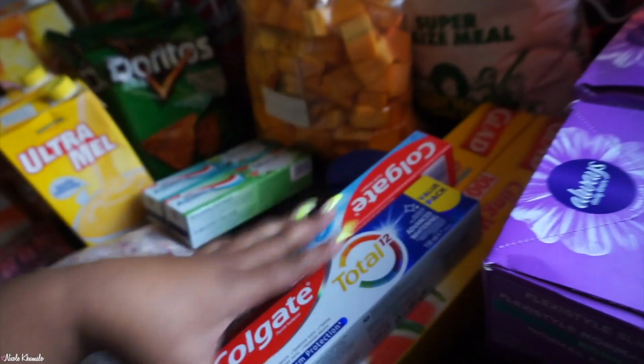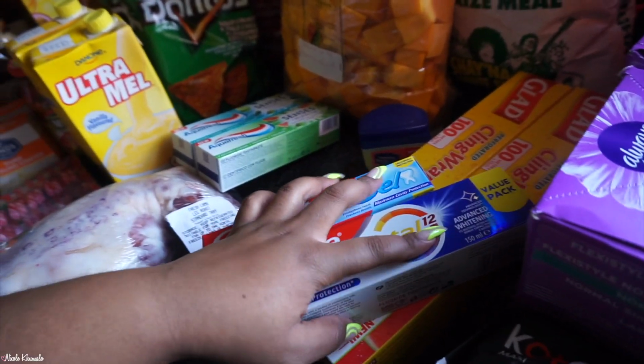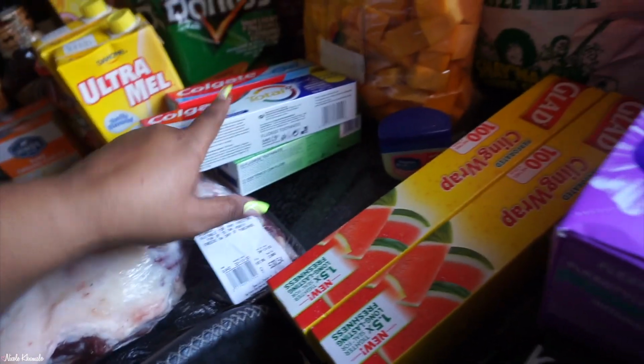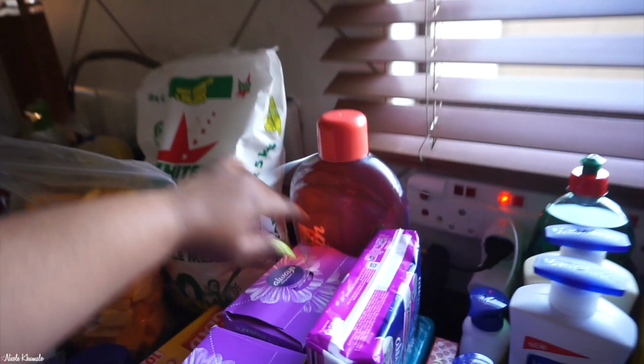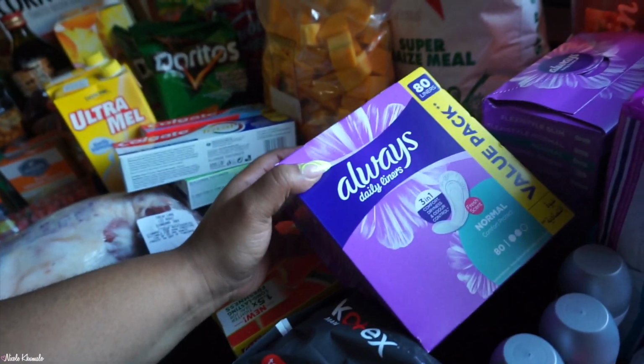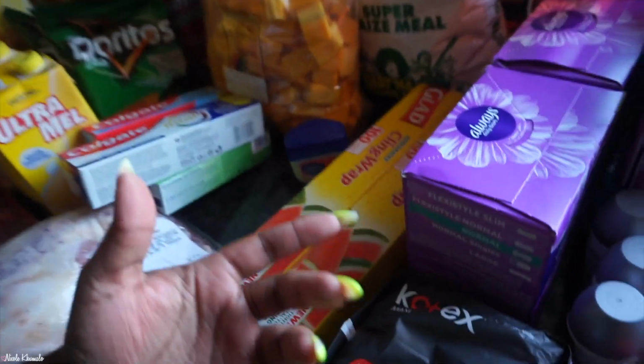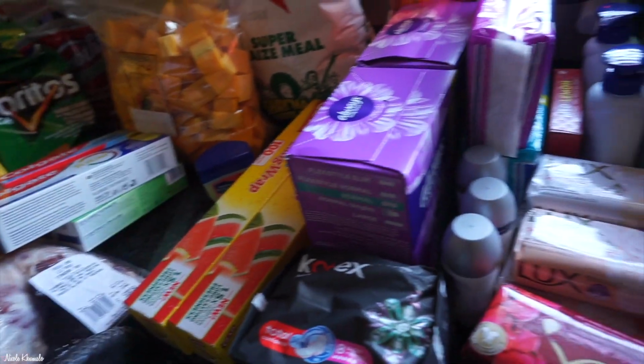And then we also got Colgate. We got a gel one and a Total Advanced Whitening one. This is like the giant one. And then back here we have a bubble bath. So this is Saturday Skin Peach Blossom bubble bath. And we got 2 of these panty liner boxes. I think those are on promotion. There's not a lot of promotions right now for some reason.